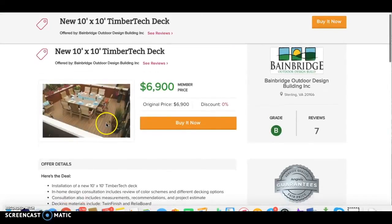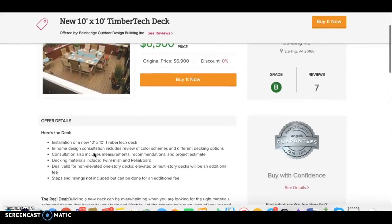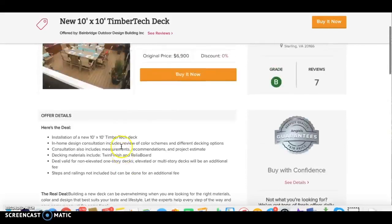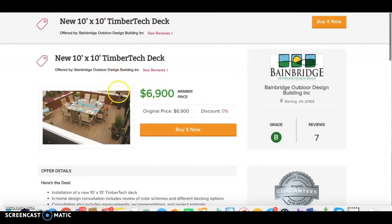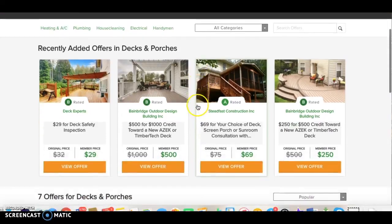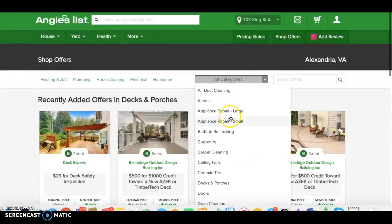A lot of times you can add value by adding a deck. I don't know what the going price is of these artificial decks, but I can guarantee you it's at least $10,000 for this. The artificial material is very expensive, and if you find a good person to do it, they're going to charge you an arm and a leg, because theoretically these types of decks can last a long time.